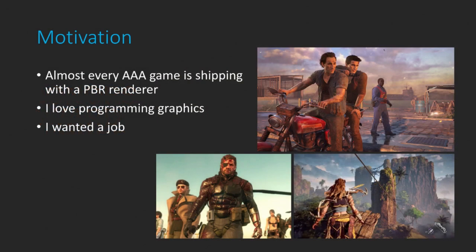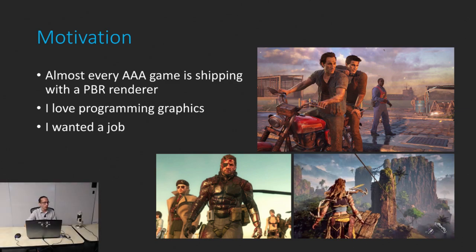All right, so yeah, my thesis is on physically based rendering. So to get right into it, my motivation for wanting to do this thesis was more of a pragmatic approach. Every AAA game these days is shipping with a PBR renderer, and I want to get a job as a graphics programmer coming out of Guildhall. So this was a really pragmatic topic, something that's really widely applicable across the industry.